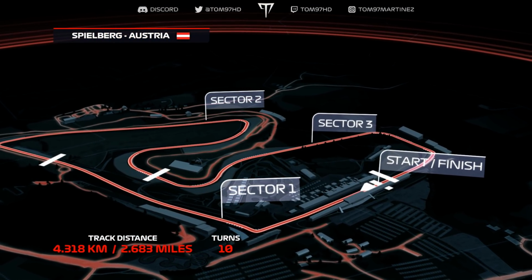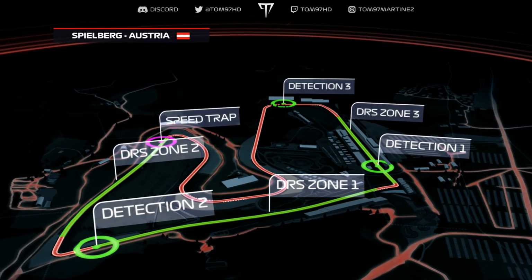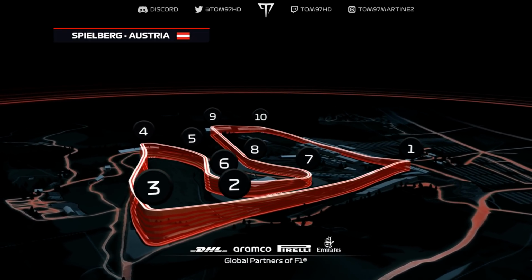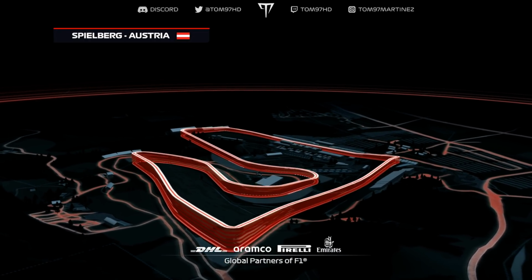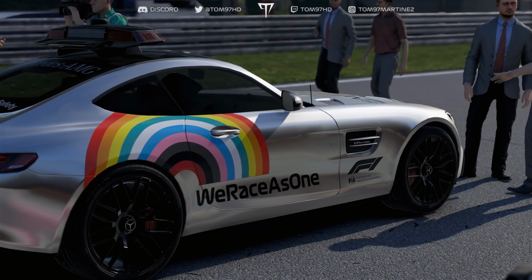The Spielberg circuit then is situated 700 metres above sea level, with just 10 corners making up one of the shortest laps of the season. One time around here is a distance of 2.6 miles, with the best overtaking chances into turn 1 or the tight uphill turn 3.